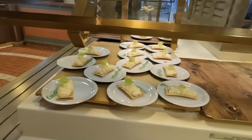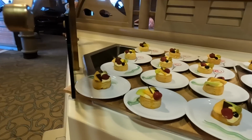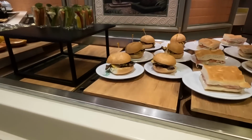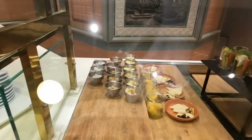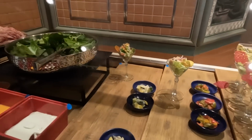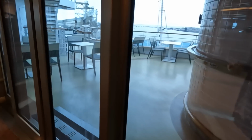And this is a coconut pie, sugar-free. And then a fruit tartlet, delicious looking. Peas and carrots, chicken cacciatore. A couple of different sandwiches, grilled vegetables, salami prosciutto cheese. Different options there. And then back around to this and the Italian meats and cheeses.